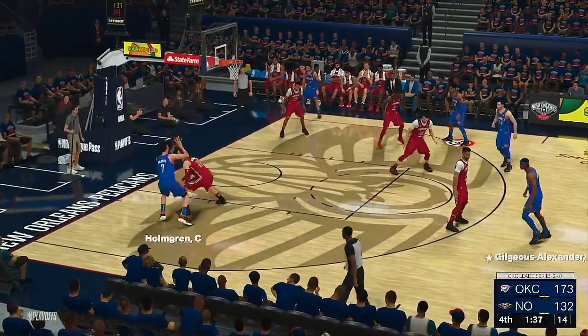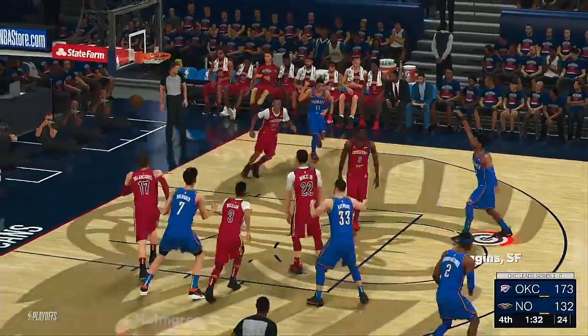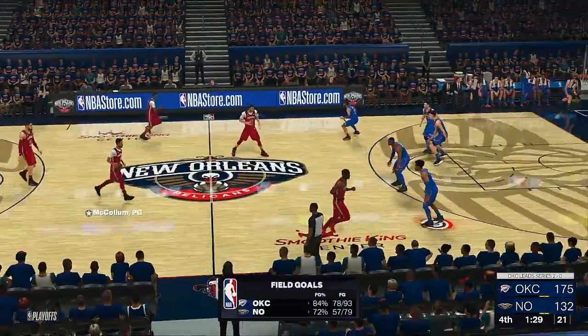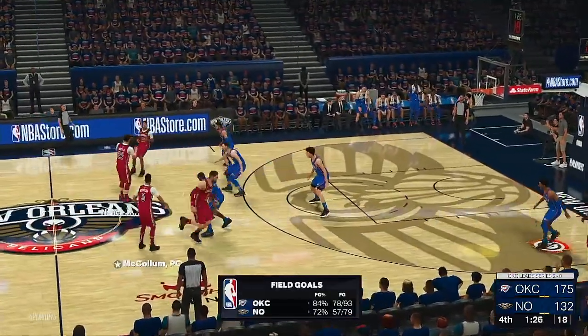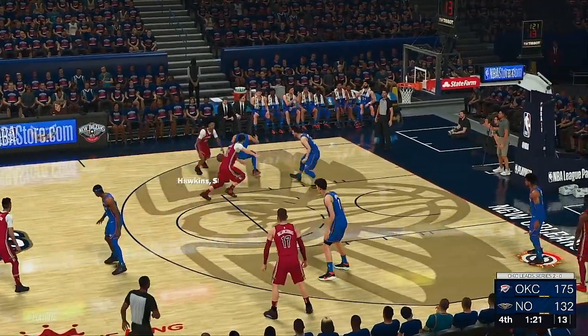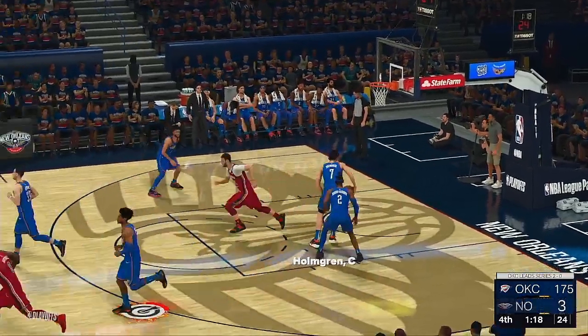Out left to the wing. To the inside. From 13, he climbs that one off the back iron and down it falls. Wiggins has got 8 points here in this quarter. And game three will go in the record books here. Lots of energy out there tonight and an important win for Oklahoma City. This was a physical, physical game.